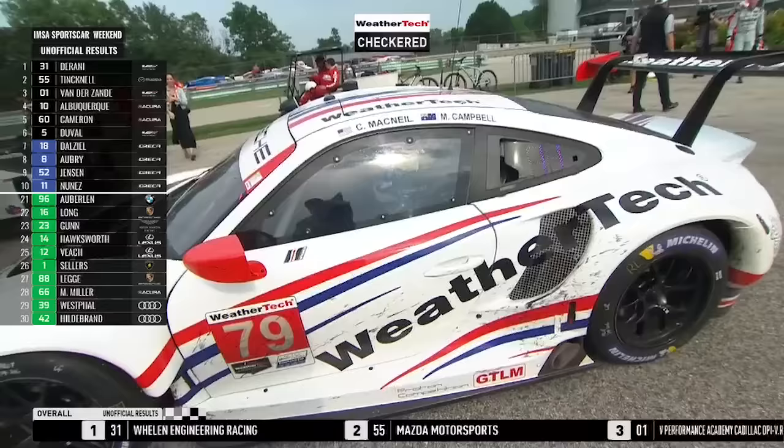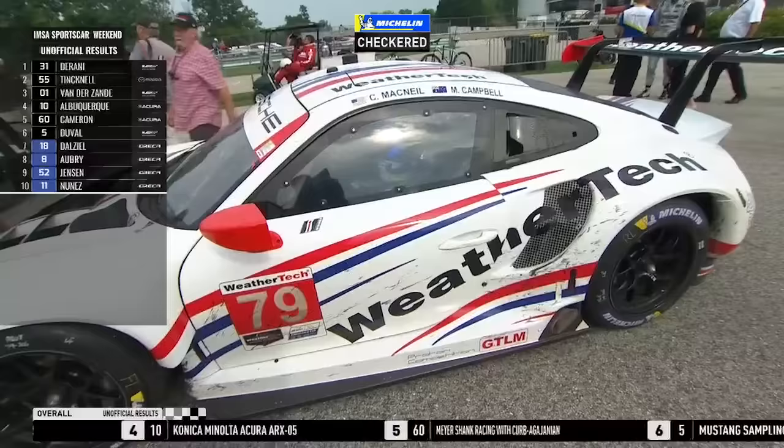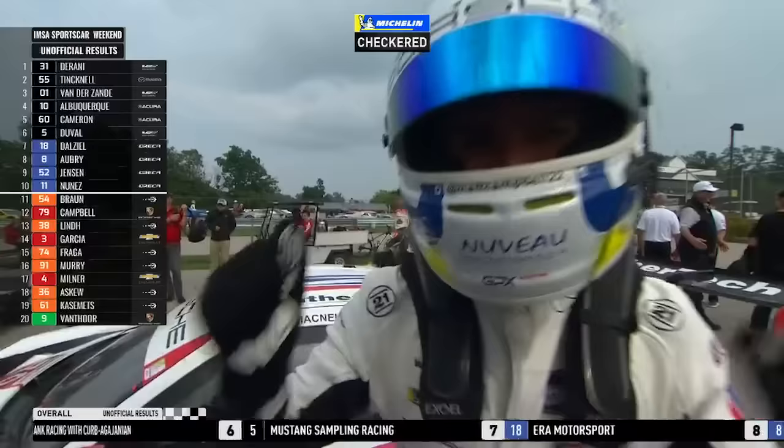The sound of excitement and celebration in the background as Matt Campbell also comes in. That's a great drive by him and by Cooper McNeil, who took a very long run to the checkered flag. They take GTLM. The next time we see Cooper McNeil and the WeatherTech Porsche will be at Le Mans.